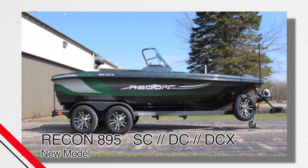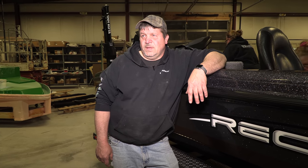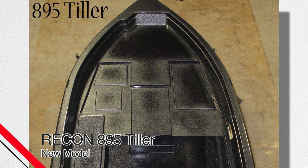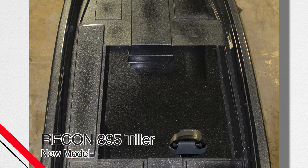Absolutely. We have an 895, which is our new model, our 18-footer, and we also have a 19-footer, one in the middle. And the big news here at Recon is the fact that we've got a tiller coming. Yes, we have an 18-foot tiller coming. It's going to have a 9-foot rod locker and an 18-foot boat. All the features for the beginner or the diehard fisherman.